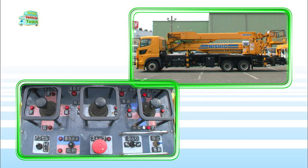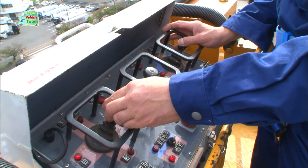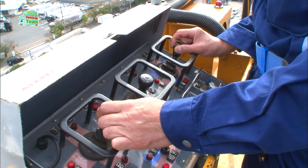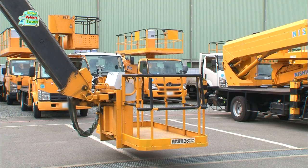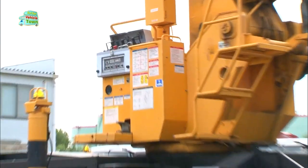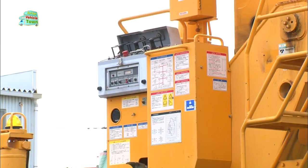When the blue lever on the control panel is moved, the boom on the bottom expands and constructs. And the red lever on the opposite side is used to move the boom on top. These two levers are used to adjust the height. The same thing is here too, so that the vehicle can also be operated from the ground.